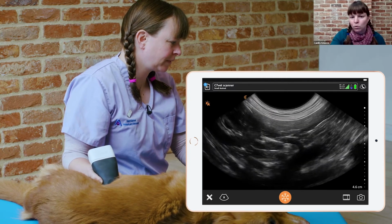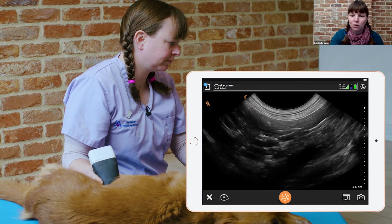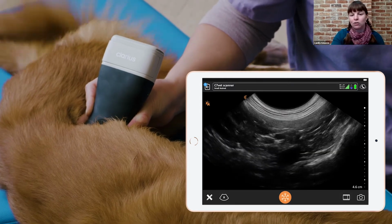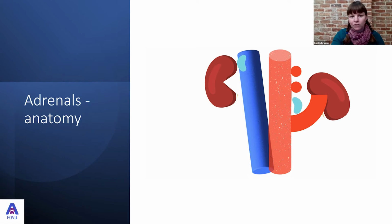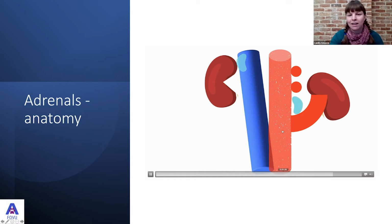So we've followed the aorta cranially. We're really looking for that aorta and the renal artery and those two dots, which are the cranial mesenteric artery and the celiac artery. So here's a drawing of that. We've got the aorta in red, the caudal vena cava in blue. We've got the left kidney over here and the right kidney over here. And so when we're looking for the left adrenal, we look for this curved renal artery, which comes from the aorta. And cranial to that, we've got the cranial mesenteric artery and the celiac artery. And it's in between those that we find the left adrenal.